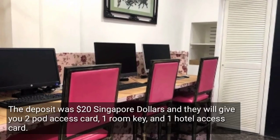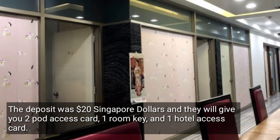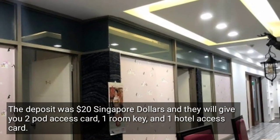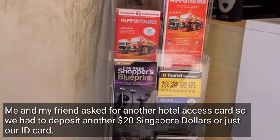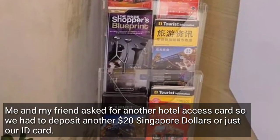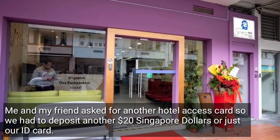Breakfast included. The deposit was 20 Singapore dollars, and they will give you 2 port access cards, 1 room key, and 1 hotel access card. Me and my friend asked for another hotel access card, so we had to deposit another 20 Singapore dollars or just our ID card.